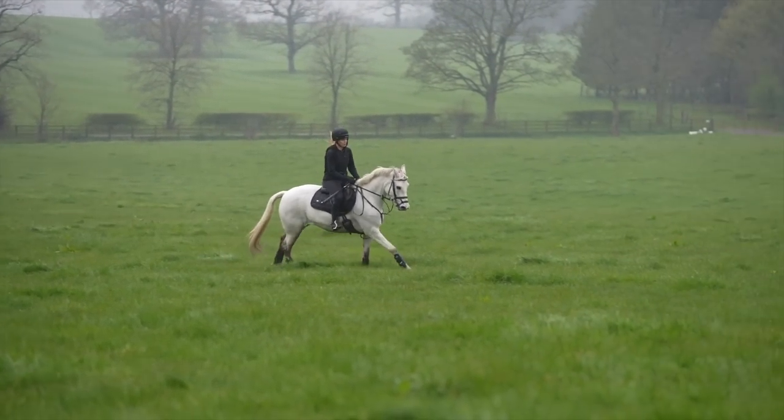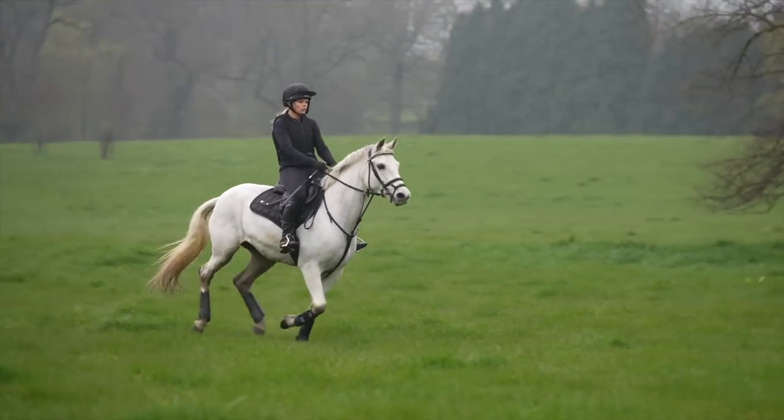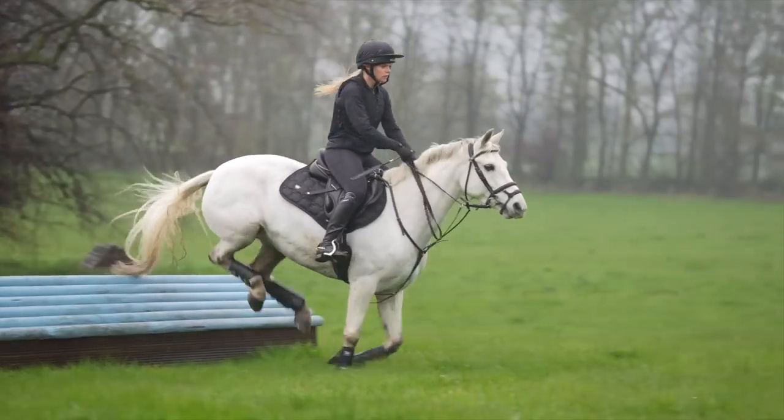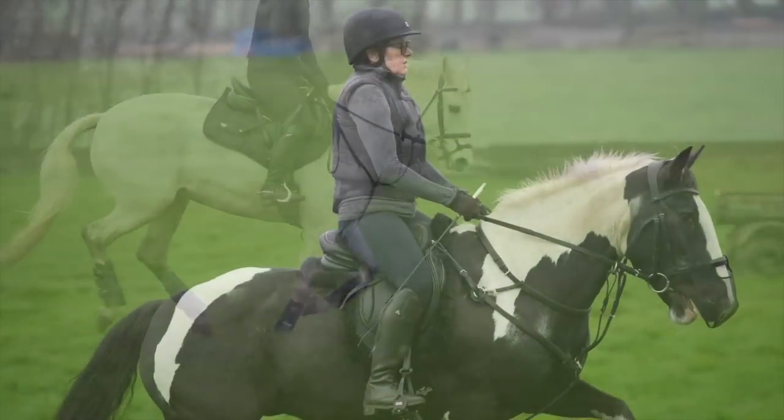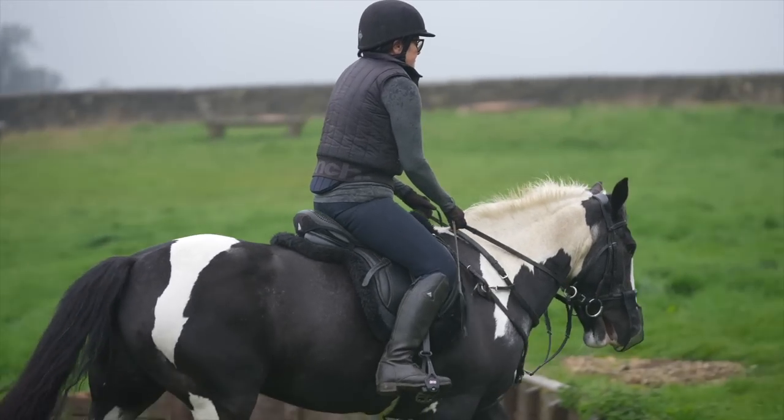Longer rein. Let the neck out. Shoulders back. Well done. So once I'd got into my stride, it was time to let the other ladies have a go.